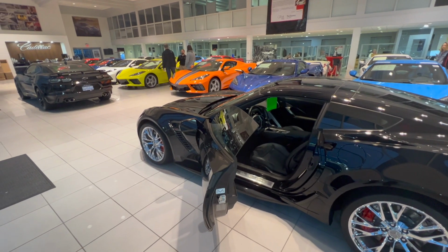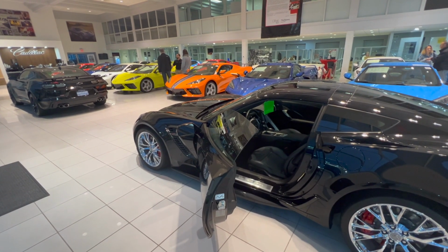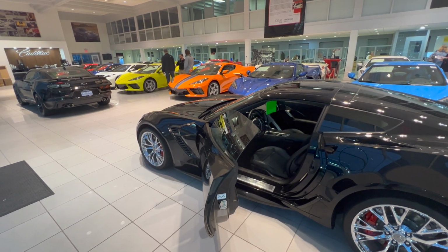Is the C7 Chevy Corvette Z06 worth owning if you don't want a C8?